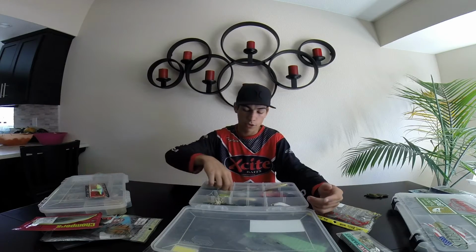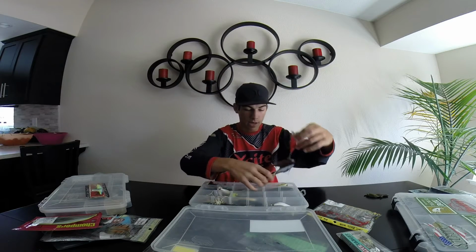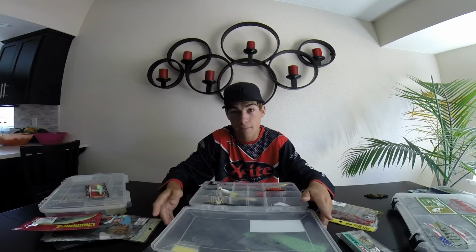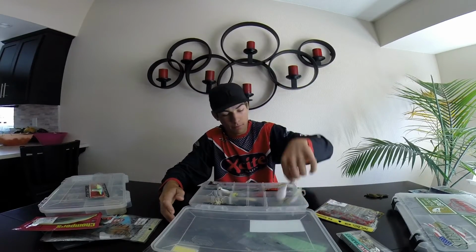And now we're going over to crankbaits. I got a lot of crankbaits, so I'm not going to go into great detail. But you can't go wrong with Lucky Craft. Lucky Craft is absolutely the definition of perfection if you want a bait that runs straight out of the package. And it's really, really great. I absolutely love Lucky Craft.